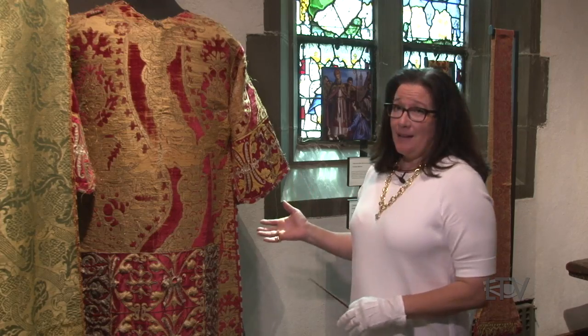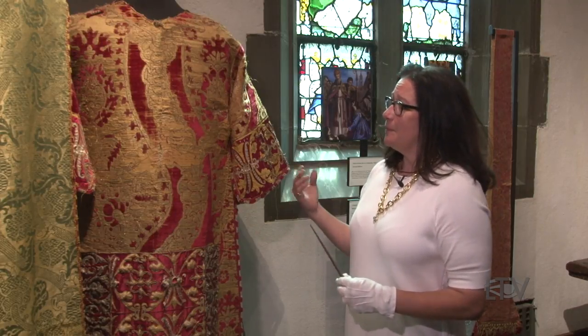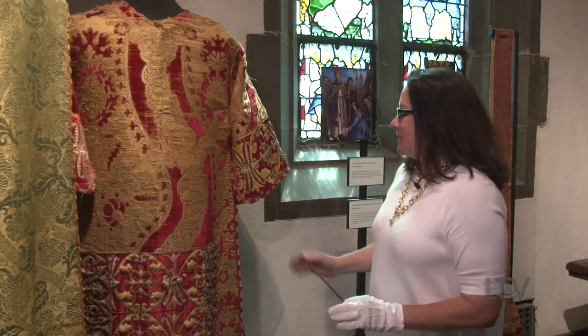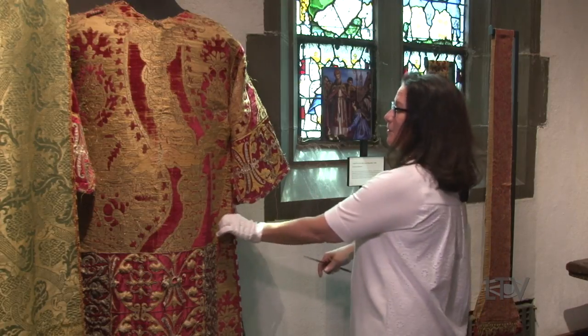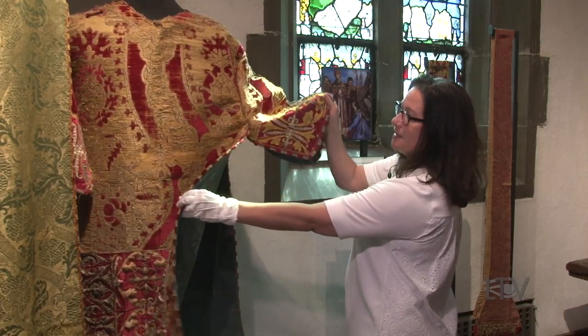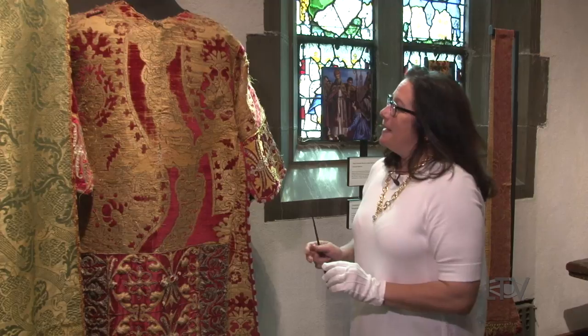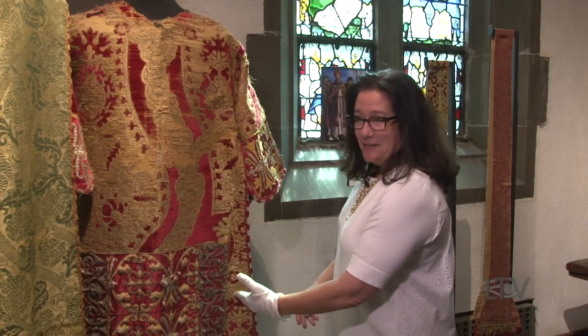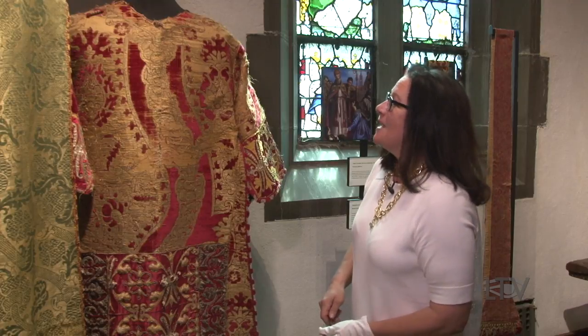This is a dalmatic, a very large dalmatic, and that's a garment that the priest would wear. This is interesting because the style of this has not changed since Roman times. This is what the Romans would wear, and it's all split up the side. This piece is very heavy, and it's in very aged condition, as you can see, but that's to be expected as it's 600 years old.